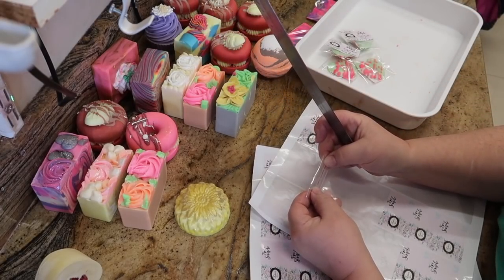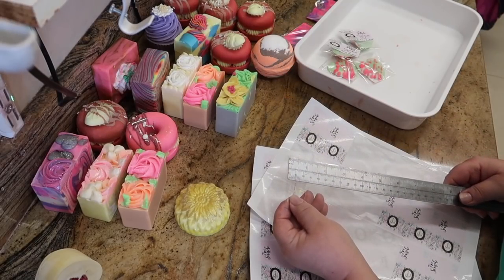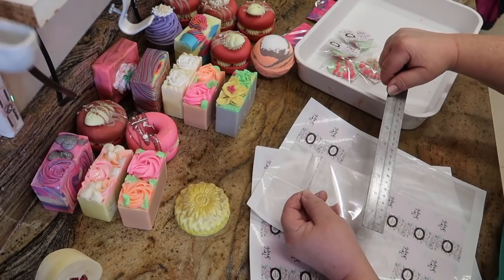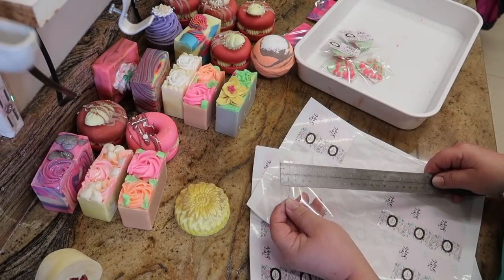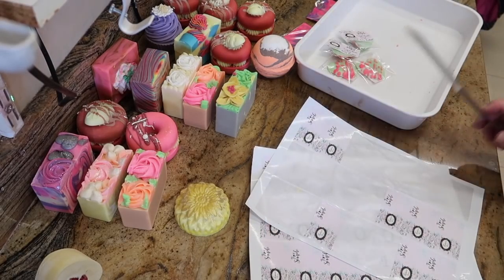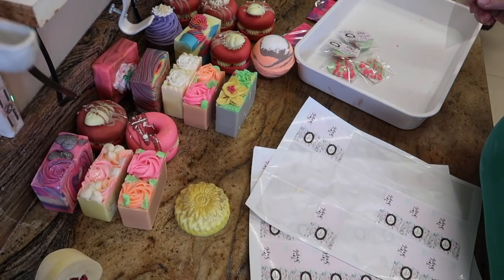Do you know what size did I say these bags were in inches? They're actually 3.5 by 2.75, and then 7 centimeters by 9 centimeters. So they might sell them like that, I think, 9 centimeters by 7.